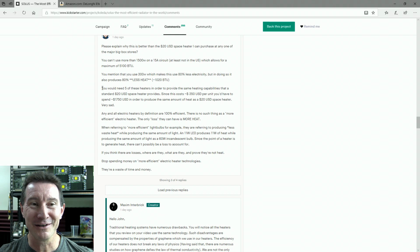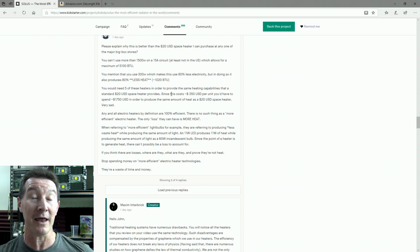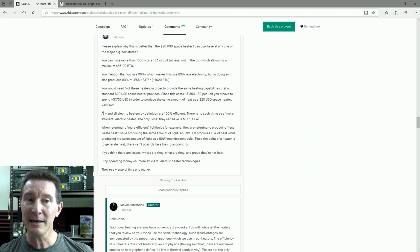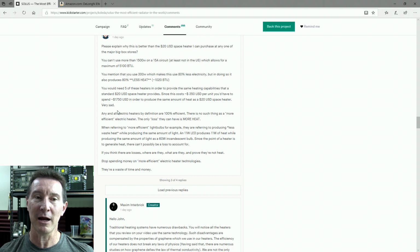Ta-da! You would need 5 of these heaters in order to provide the same heating capability the standard $20 space heater provides. Since this unit costs $350 per unit, it's actually like double that. This is just the Kickstarter. The retail price is going to be a lot higher. Any and all electric heaters, by definition, are 100% efficient.